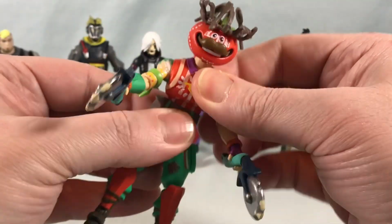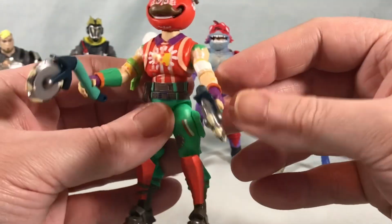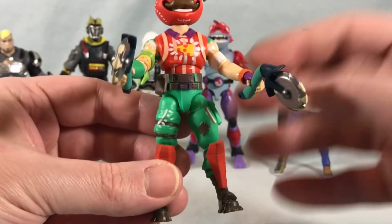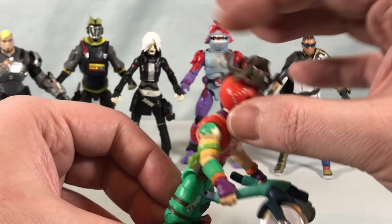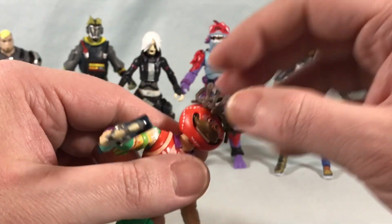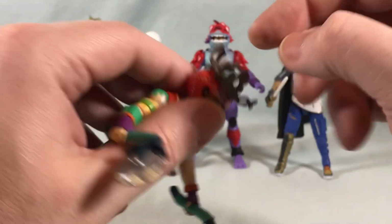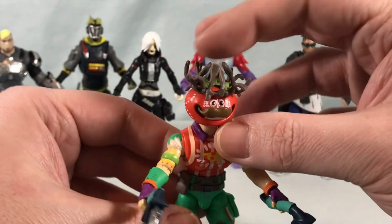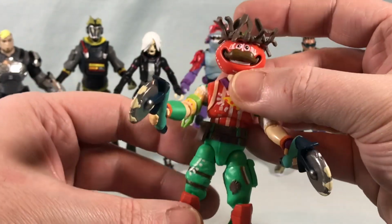So it's still a fine figure, though. I mean, don't get me wrong. It's still a good figure, great articulation. The paint applications are great. He's very bright and colorful. He's got the utensil crown. It's very soft plastic, though, as you can see. I don't think it's removable. It's probably pegged in and glued in there. I'm not going to try to bust it out. But yeah, it's a softer plastic here, but it's TomatoHead.